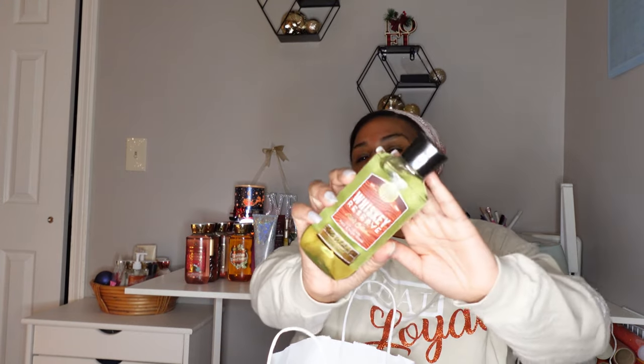And this is my very last bag. So let's start with the last shower gel. So y'all know I'm not afraid to use masculine fragrances, but they have to have some sort of sweetness to it. You know what I mean? So I picked up Whiskey Reserve, which has fragrances of apple, whiskey, and oak.